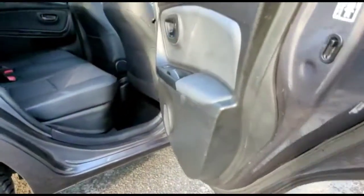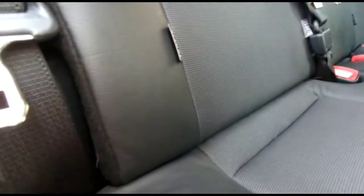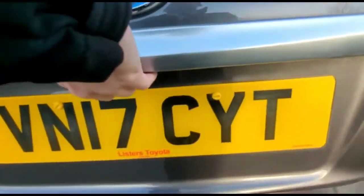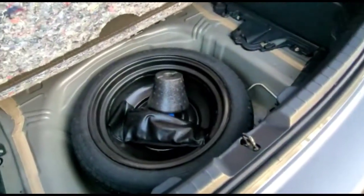As you look inside the rear, there's a comfortable seating area for the rear passengers with individual headrests and ISOFIX provision on the outer rear seats. And as we open the tailgate, you'll find a spacious boot with a 60-40 split folding rear seat and factory fitted spare wheel as well.